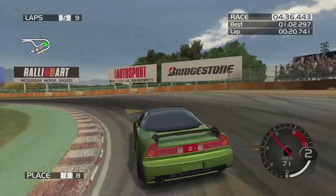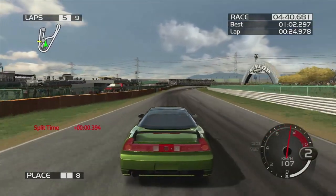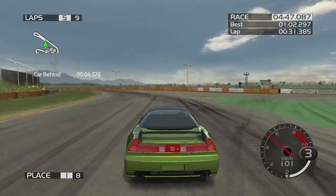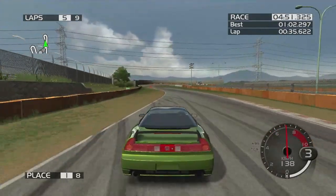Looking good. We've got a lot of hairpins in this circuit. Technically speaking, three to be exact. The fourth one isn't really a hairpin because it doesn't go exactly back on itself.